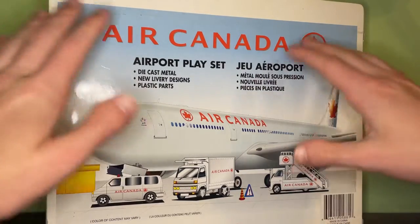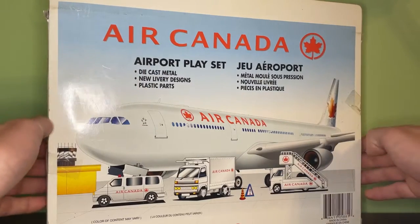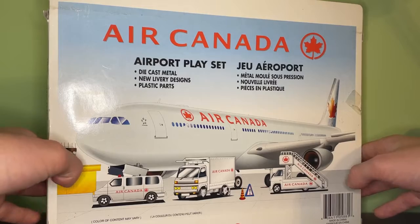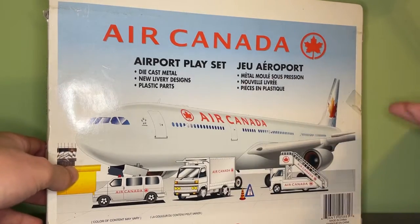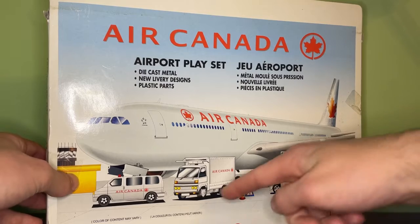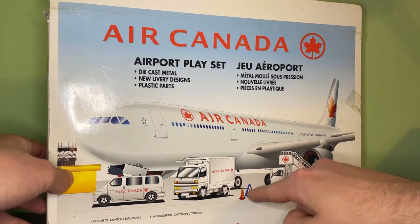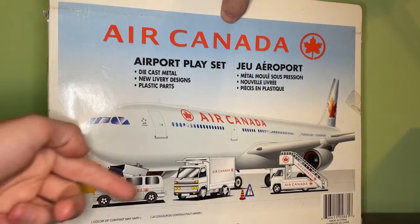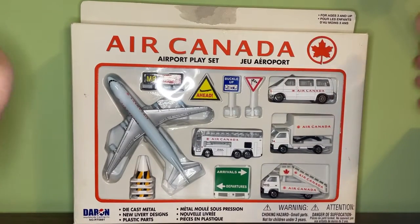Sometimes the size of the box art image varies. Sometimes it's smaller, and other times it takes up most of the box. I usually like it whenever it takes up most of the space because it has the image a lot bigger, and you can actually see more of the plane. This one also does not have all of the signs displayed. It has the two generic ones, the cone and the triangle sign displayed there, but it does have all of the vehicles that are included in the playset. So that pretty much is all for the review of the box.